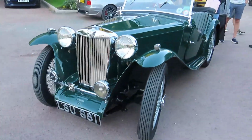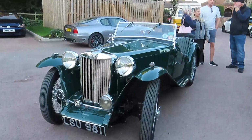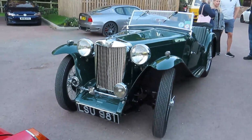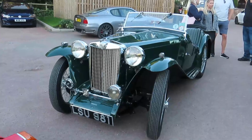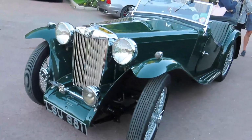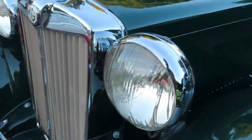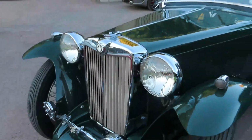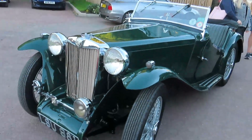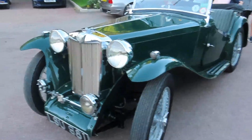I think it's pre-war. I think this is the TA Midget by the looks of it. These were sold as the TC, but I think this is the TA pre-war generation of this particular MG vintage sports car. Does it count as vintage? I don't know. They've got some lovely domed Lucas headlamps on those. Those are nice, original fitting, absolutely immaculate chrome, green matching leather interior to the green exterior. That's a lovely MG, which I think is the TA.